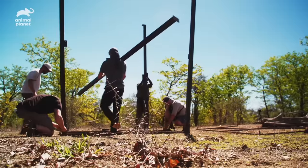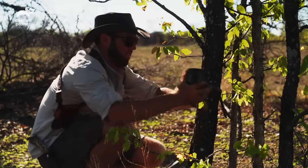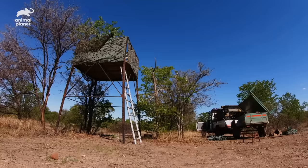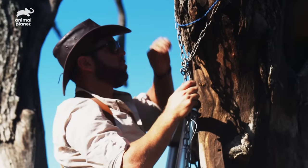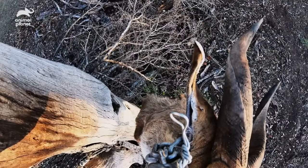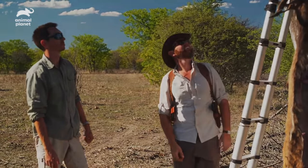It's all hands on deck to build this two-story blind, hang our bait, and place our trail cams. And I've got one more trick to help us attract the black maned lion. So I'm just securing the speaker. That's going to project a distressed buffalo calf call. We've got the bushbuck here. Looks good, huh, Matt? Yeah.